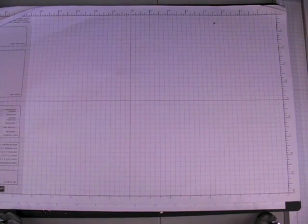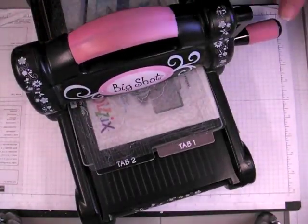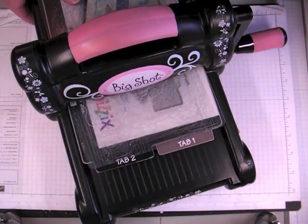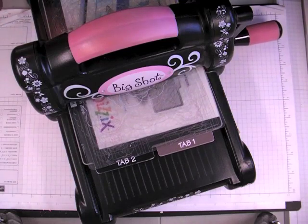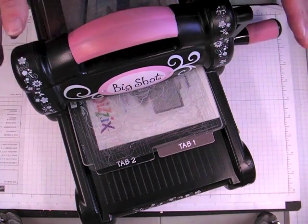Okay, and next on the list, this is number 4, would be my well-loved old Big Shot. I absolutely could not be without this. I use it all the time, and actually I think I'm getting to the point where I'm wearing it out, so I may look into getting another one, but this would definitely be something that I couldn't be without.